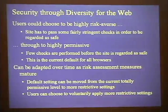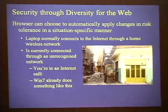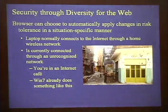So what users can do is they can choose to be highly risk averse. They can say, I want all the sites I go to pass some fairly stringent security checks. Or they can do the exact opposite. They can say, I don't really care, take me anywhere, which is the current default for browsers. And the browsers can also apply changes in risk tolerance.